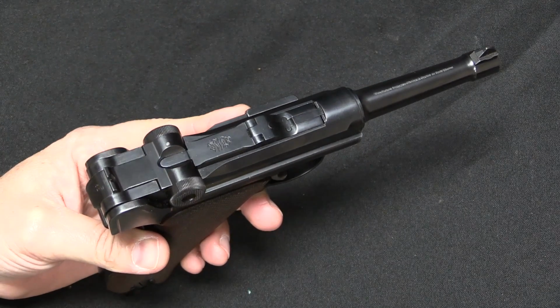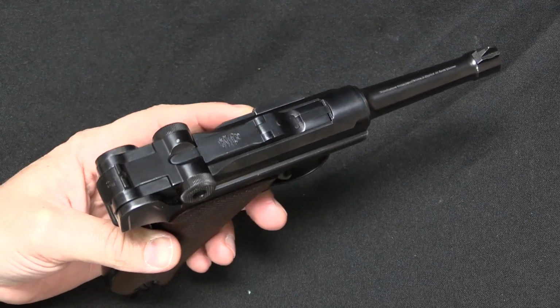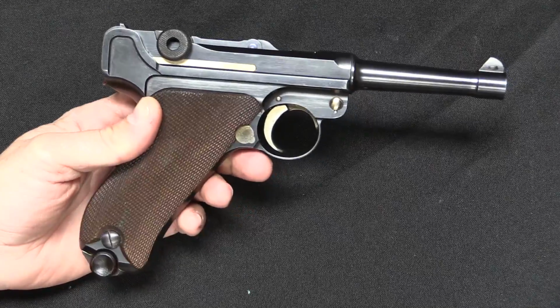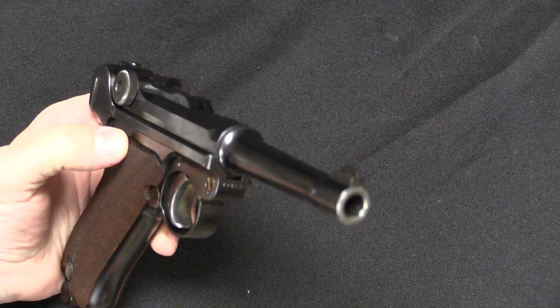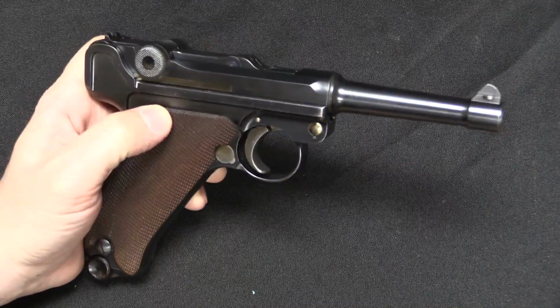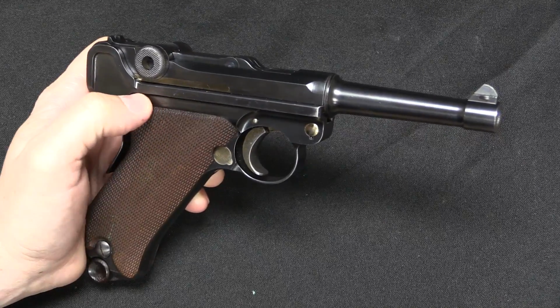The company stocked and sold both 9mm, and this is a 9mm example, and 7.65mm pistols, so both 4-inch and 4 3/4-inch barrels. And there's a bit of misinformation out there, in particular in the English-speaking collector world, about exactly how many of these there were.